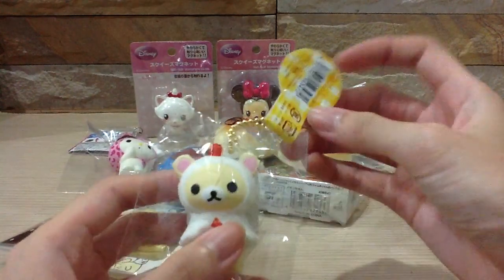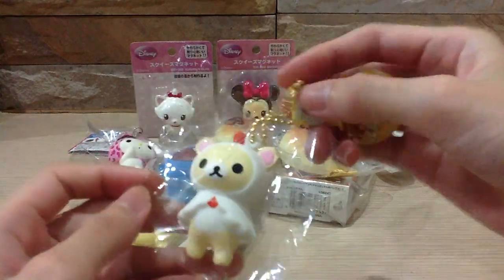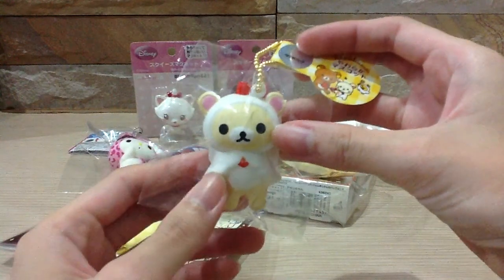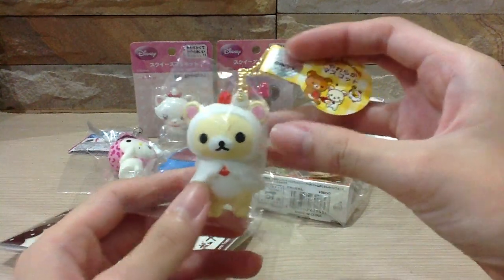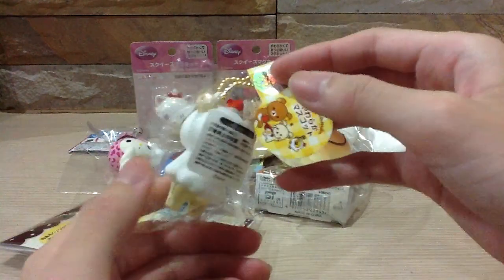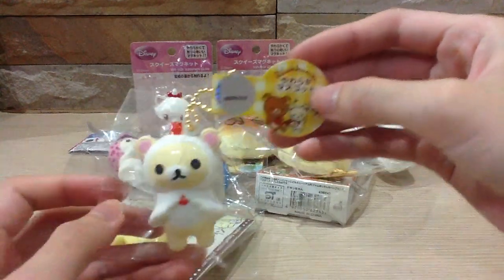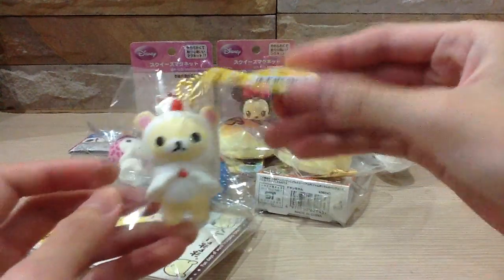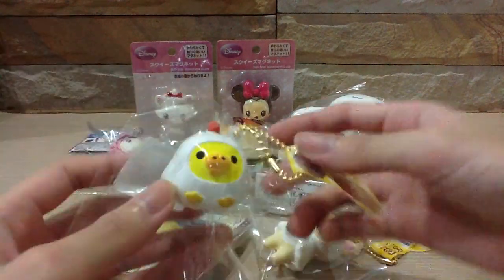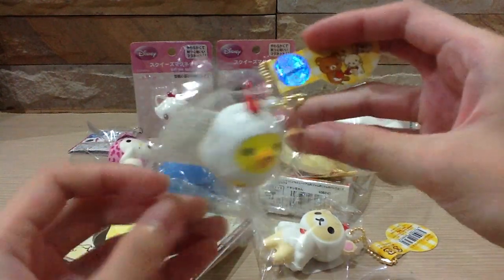And next I have this squishy, which just came out from the Rilakkuma Egg series. I have Rilakkuma in a chicken costume. And here is a tag. And lastly, I have Kiiroitori.